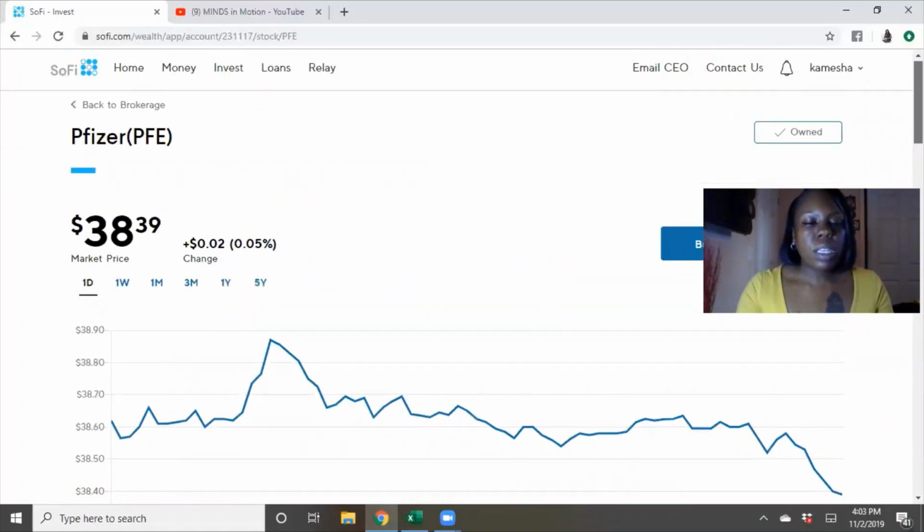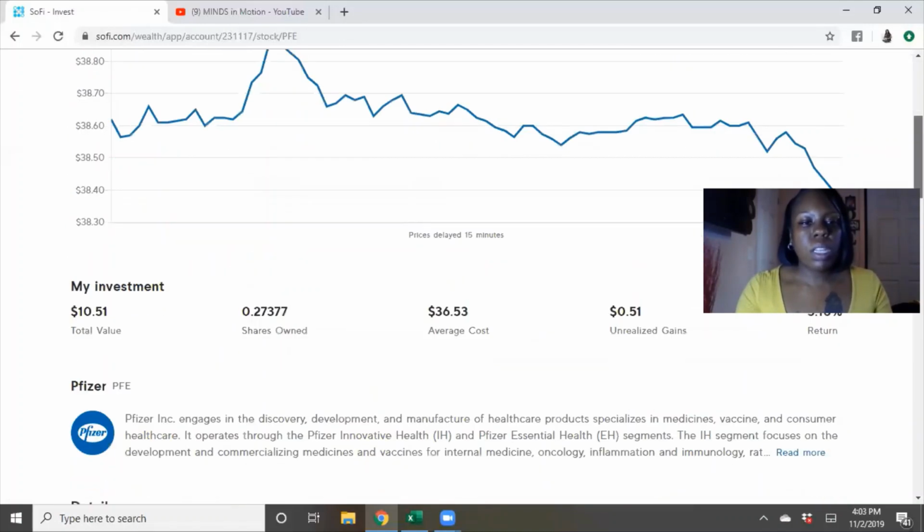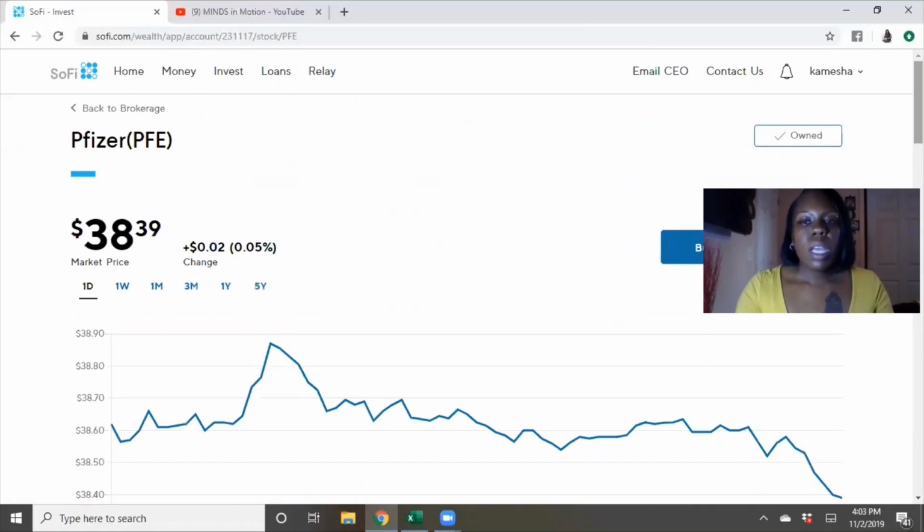So Pfizer is currently trading at $38.39. My total value is $10.51. I am up 51 cents on this position, and Pfizer's current dividend yield is 3.75%, and they currently pay 36 cents per share as a dividend.